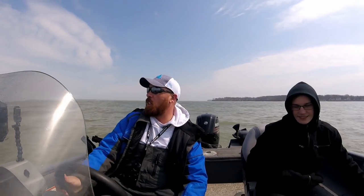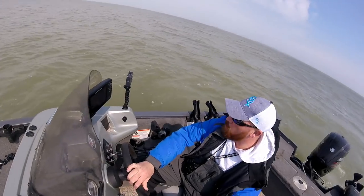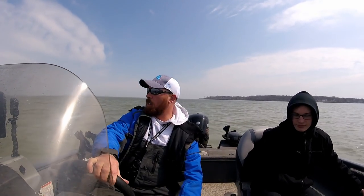We're going to be running out here in 25 foot of water. It's 42 and a half degrees water temperature. It is chocolate milk out here, as you can see, but we're going to try to use that to our advantage today. We're going to slow roll. We're going to run some bandits. We're going to run some 35 and some 65 back.